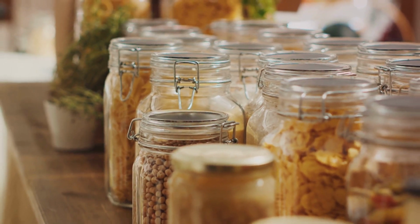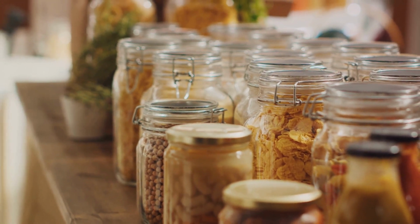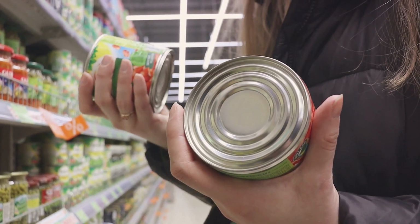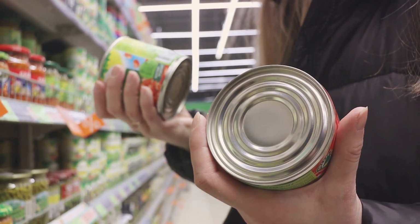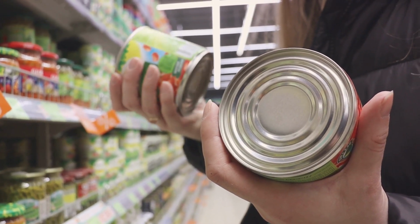Rice, pasta, and oats are affordable staples that store well and can be used in a variety of meals. Canned goods such as vegetables, fruits, and meats are also cost-effective, long-lasting, and can be a real lifesaver when fresh food is scarce. Don't forget about dried beans and lentils, which are not only inexpensive but also packed with protein.